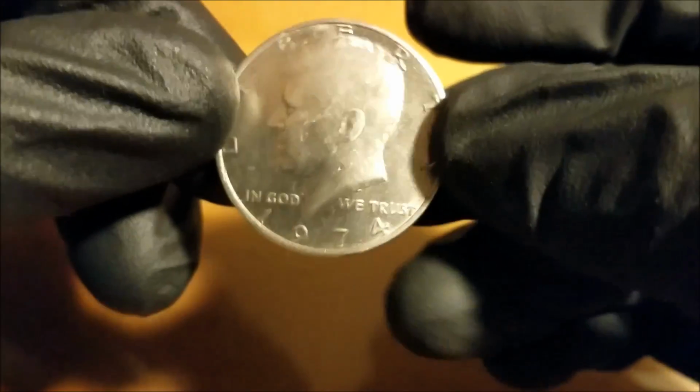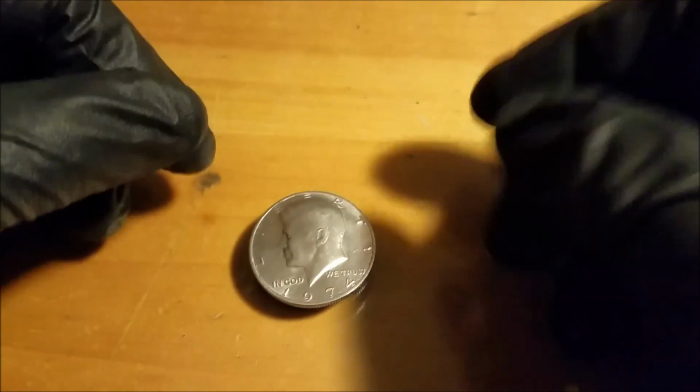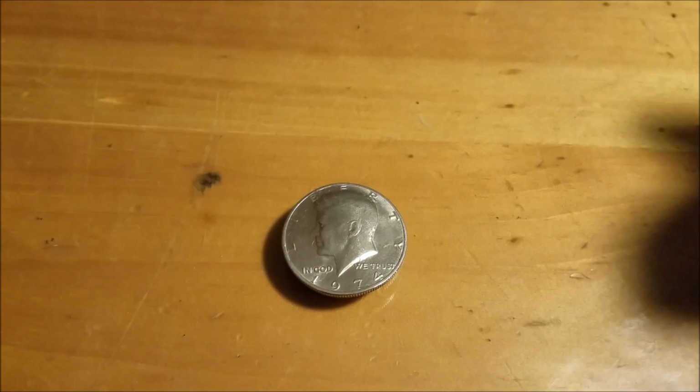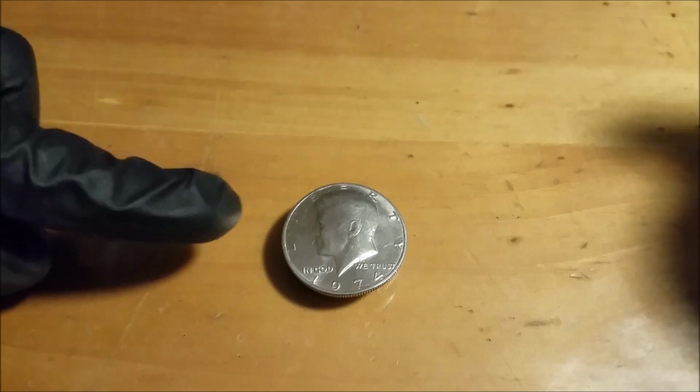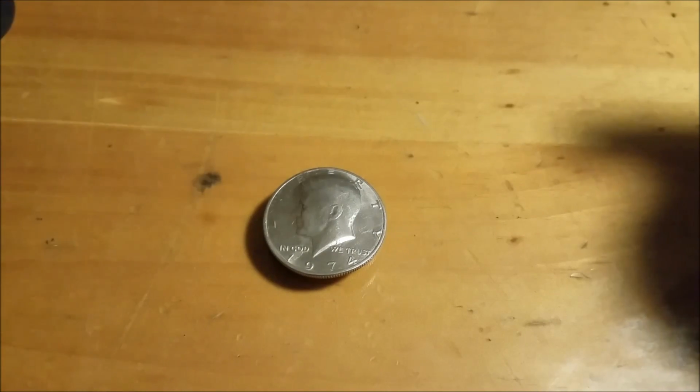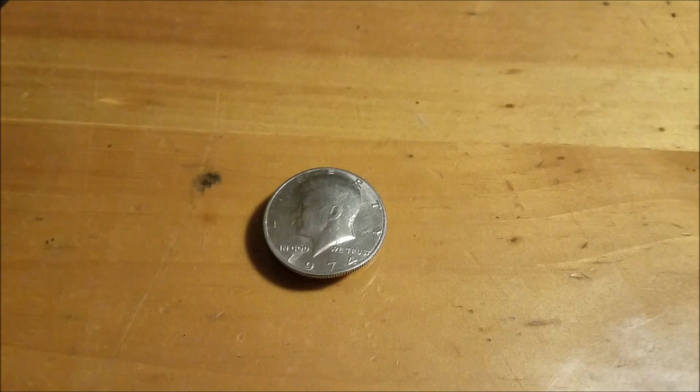We will lose power, I'm sure. They're calling for a couple feet of rain and quite a bit of flooding, and they're evacuating portions of outlying counties around me. So hopefully I'll be able to make videos, but if I don't, then you know why.